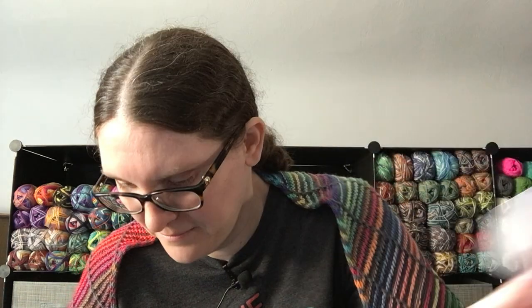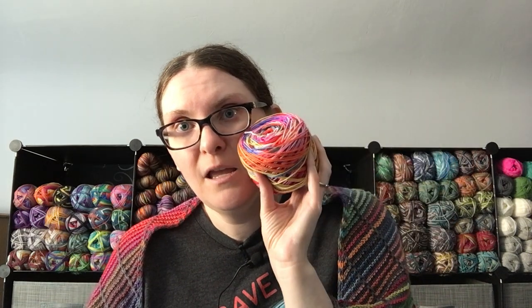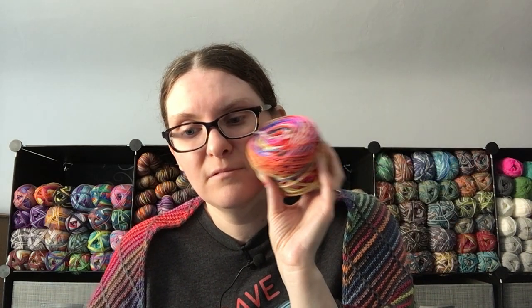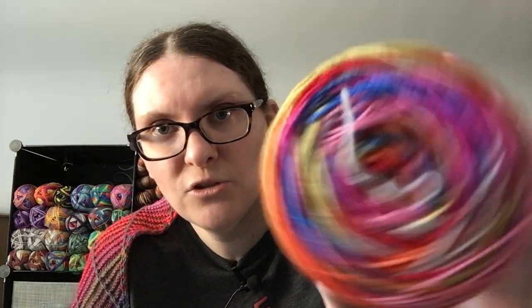I need to cast these on. So I think what I should do after I finish my monster socks is cast these on, and I'm going to do a shorty pair. Mustache yarn has 2 50-gram cakes wound together. So they're 50 grams each, and I'm going to do shorties for me and my friends.